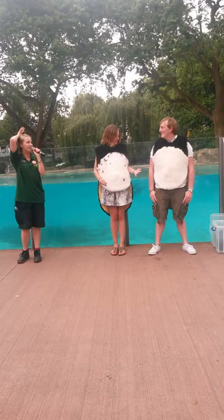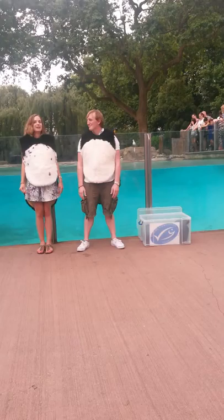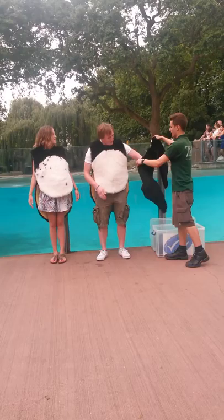So what else do we need? What do penguins use to power themselves through the water? Wings or fins, whatever you want to call them. Those are lovely swimmers. Penguins can actually swim at speeds up to 15 miles per hour.